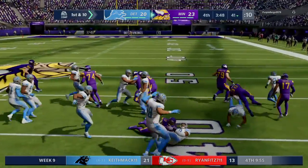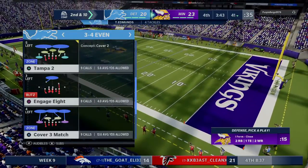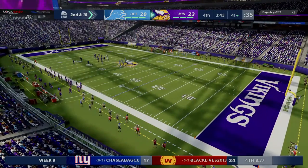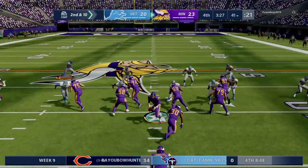They'll try and run some clock with Fournette. And they're going to stop him right at the line of scrimmage. Just no cutback lane to be found whatsoever. 2nd and 10. And in this situation with the lead, 4th quarter, they're liking keeping the ball on the ground, I'm sure. That's just smart football, but you know the defense has to know it as well. They've got to stop them here.